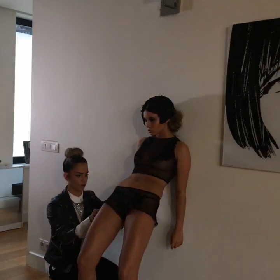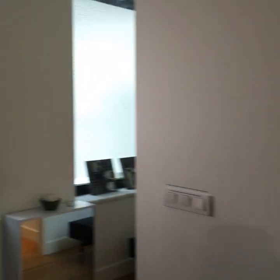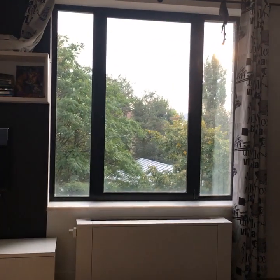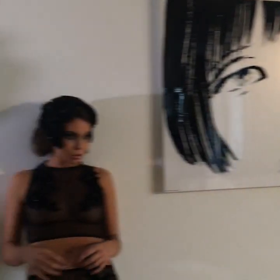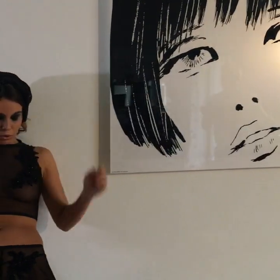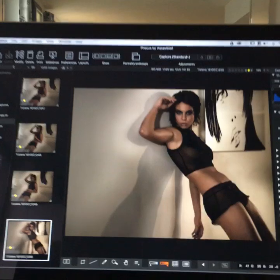There's technically four different light sources. We've got a Rotolight on one side, and we've got a window light, which is another light source. And then over here, we have the other Rotolight in the top corner of the window, and the window, which is giving us some incredible shadows. I'll show you what that looks like now. There we go.